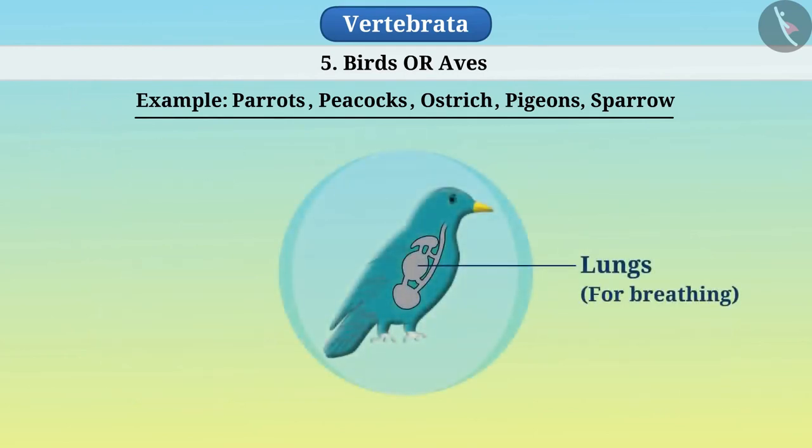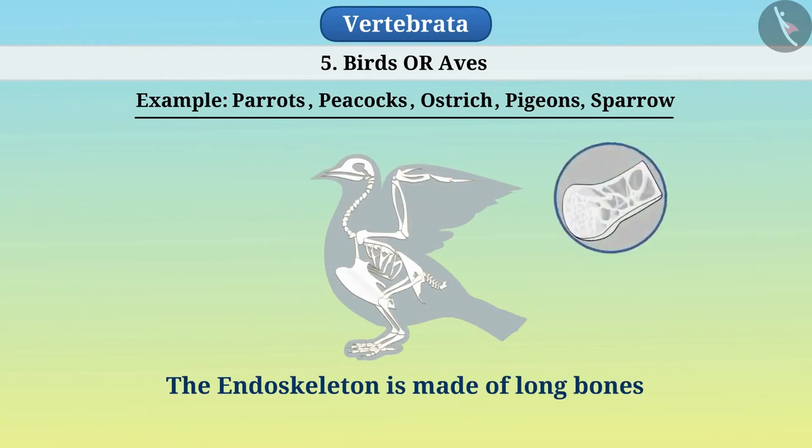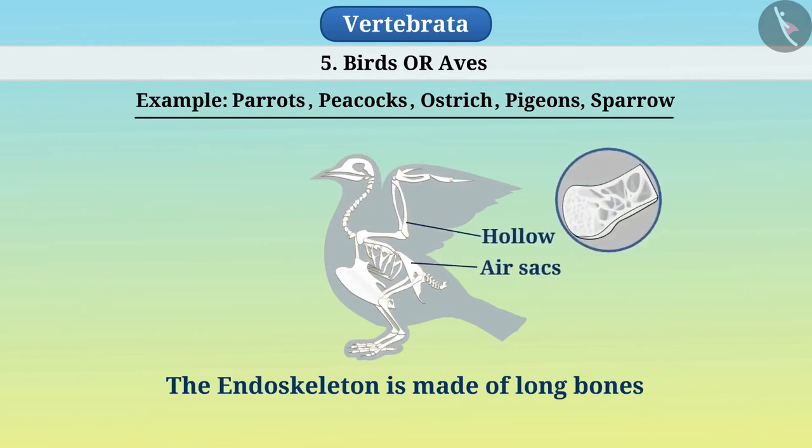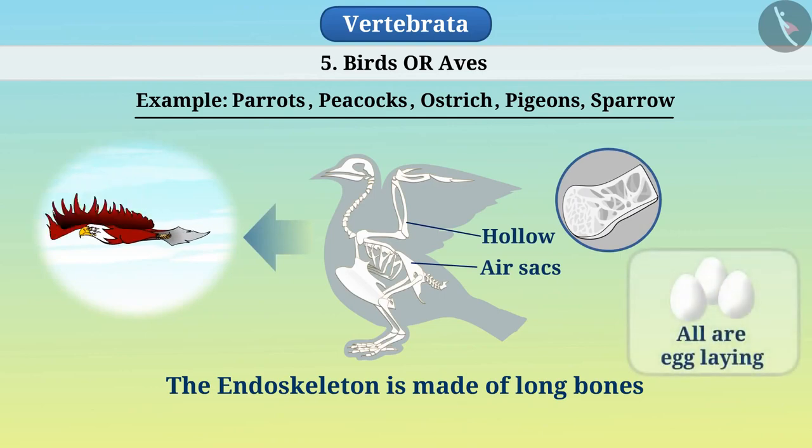They breathe with the help of lungs. The endoskeleton is made of long bones. The bones are hollow and have air sacs. It helps them to reduce their weight, which helps them in flying. They all are egg-laying animals.